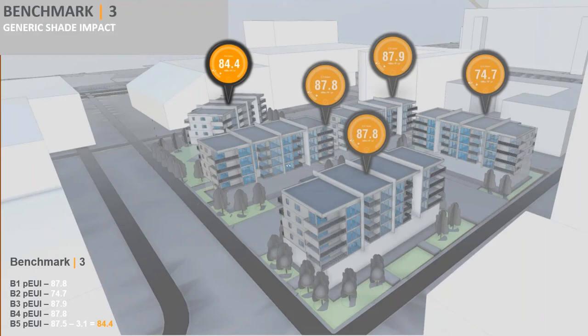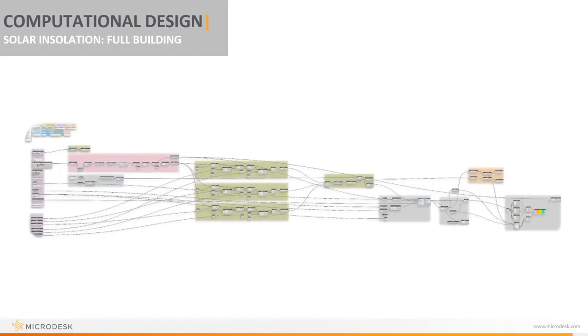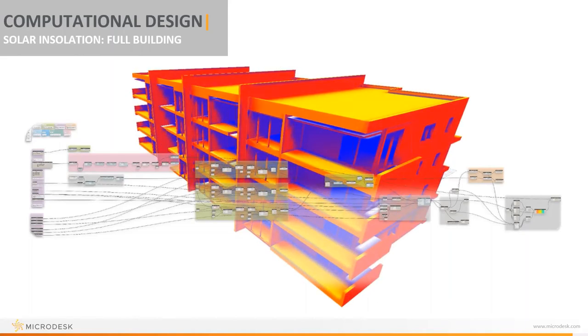Moving forward, we began to actually look at computational design to take some of that data from Dynamo and their weather analysis tool and express that on a full building study. This is a solar insulation or sunlight hour study in which we can quickly visualize, and it has data backing to each point on the map.